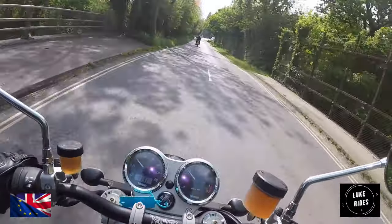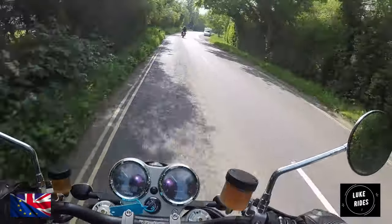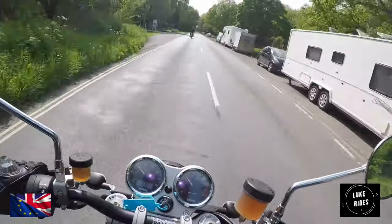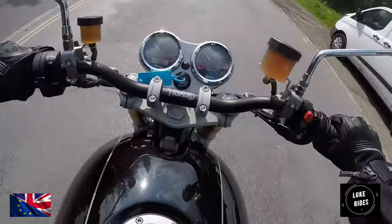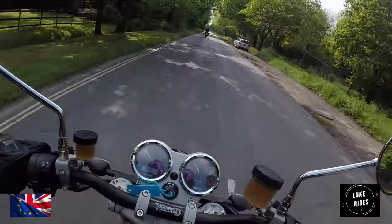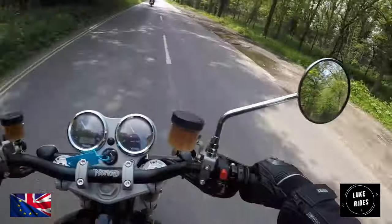The Norton is behaving quite nicely at the moment, but that's because he's holding the throttle. The throttle on that engine is very much on and off. You can say it's a big parallel twin. Not so sure about that because there have been other big parallel twins that have been smoother than this, so you can shut up.